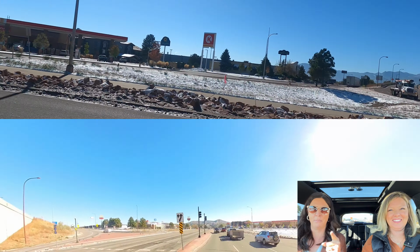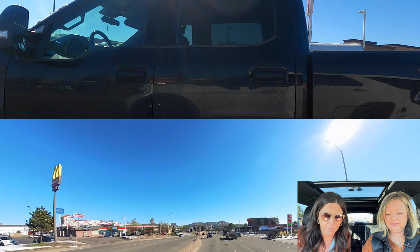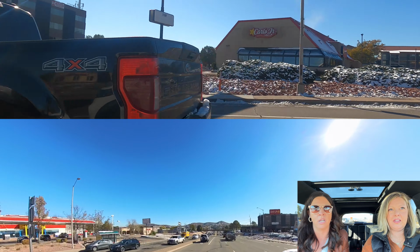No, I'm just kidding. But so yeah, I-25 is right in front of us. I want to make sure you guys can see that. So that's that bridge that goes over. That is the main thoroughfare that goes north and south throughout the whole Front Range.